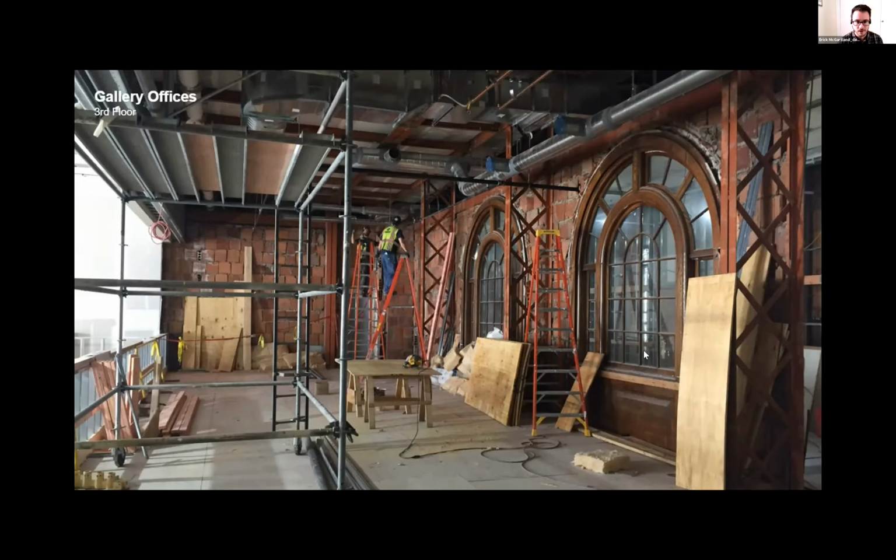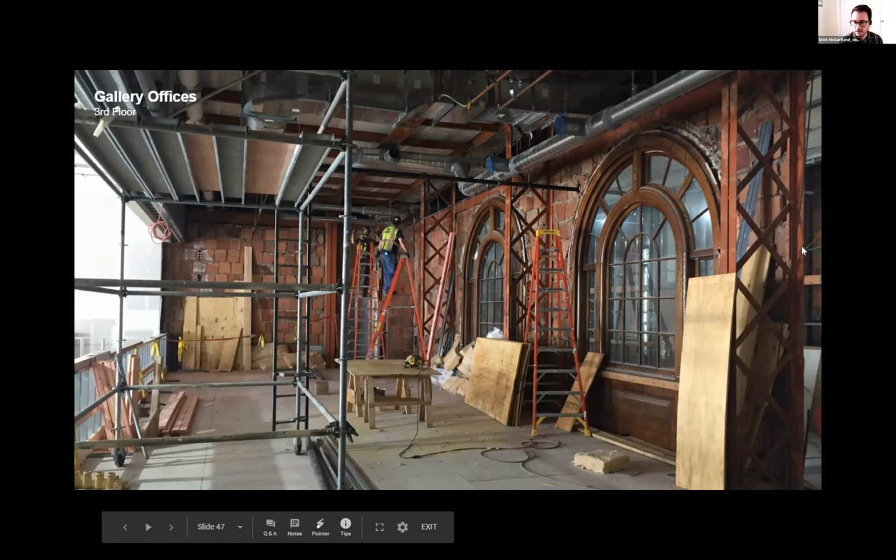The other great feature that we uncovered were these larger lattice columns. And so we removed the encasement surrounding those. And they really help add rhythm to the space and a grid pattern so that later on it helped us define the furniture layouts as well as align lighting and other systems too.